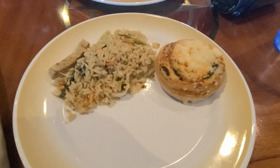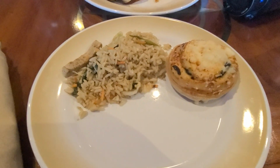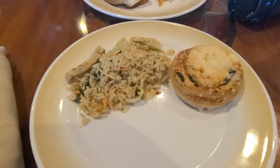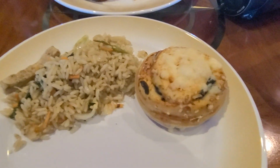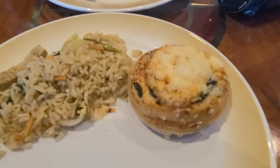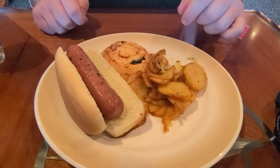We made our way back on the ship, and we are here at the buffet. Lunch here today is not that great. There's not that big of a selection, but I understand because we're in a port. I got some rice with pork and shrimp. We got a cheese olive roll, and you got a hot dog and some potato chip things. Yeah, they're really good. They are good.